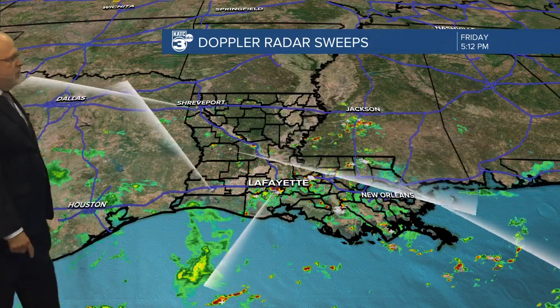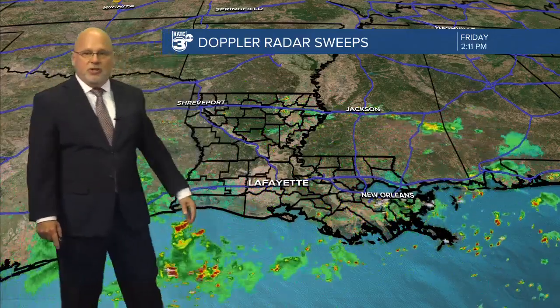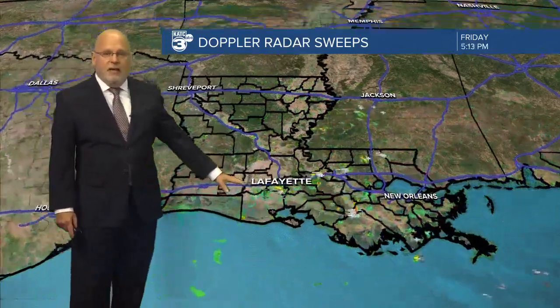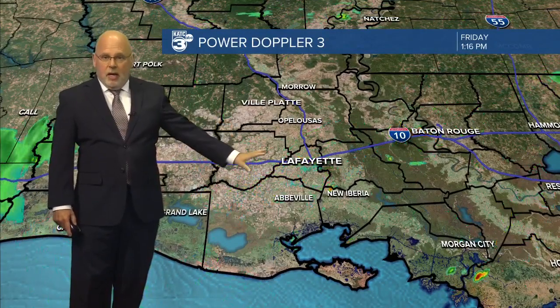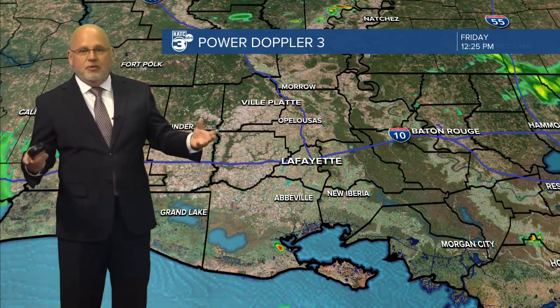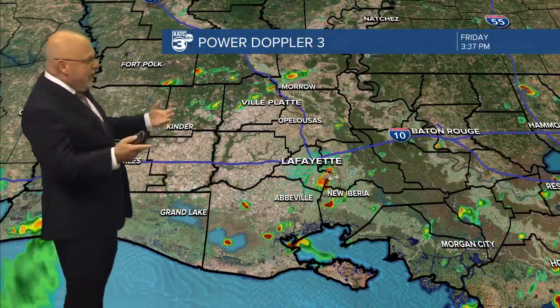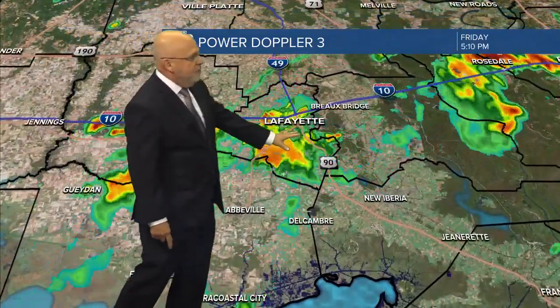First off, though, take a look at the regional Doppler radars. You can see scattering of showers and thunder showers across the area. It was actually pretty quiet this afternoon after a round of showers and storms earlier today. Pretty stable atmosphere and some sunshine, but then it all depends on when those storms get going. They stabilized the atmosphere this morning, but the atmosphere is getting unstable again this afternoon with some locally heavy downpours moving through Lafayette Parish as we speak.